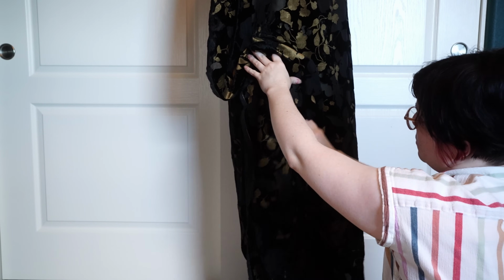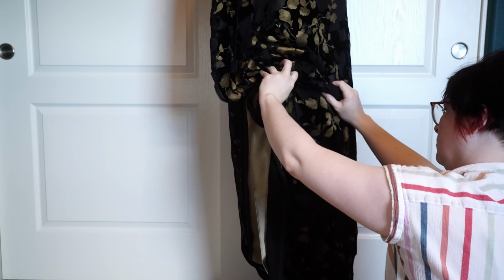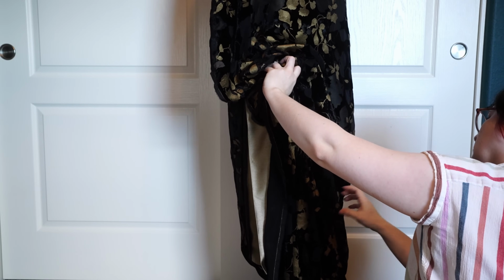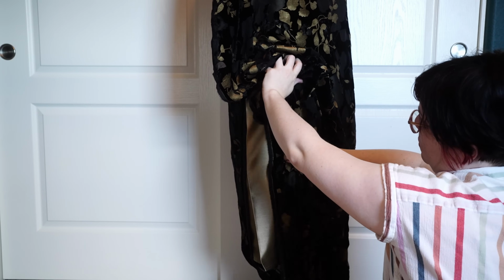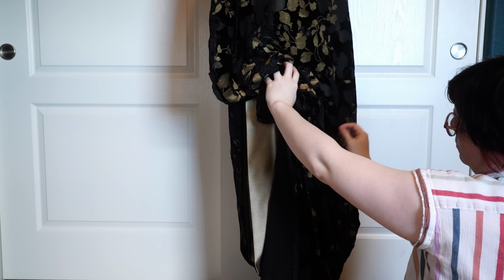So you can see it's kind of pulling under, and that's what we're trying to avoid at the base, where it's pulling in and the gathers aren't falling straight down. They're pulling to the side. They're sort of swooping under. And I'm trying to avoid that because that's going to restrict my movement.